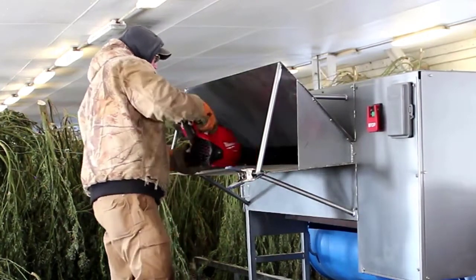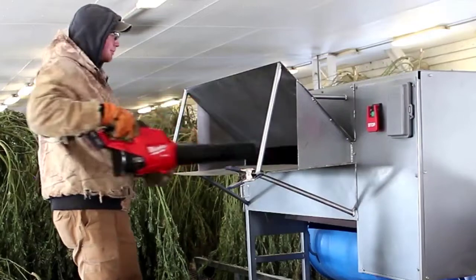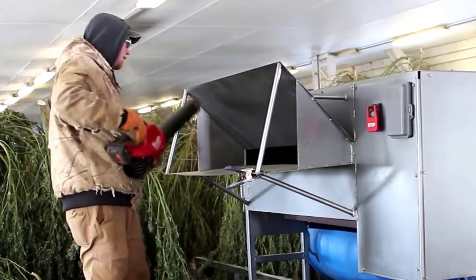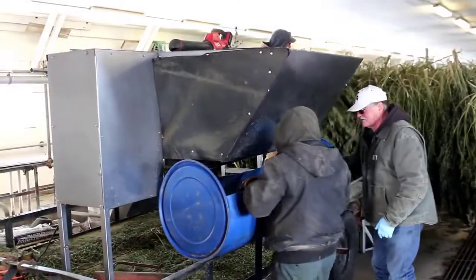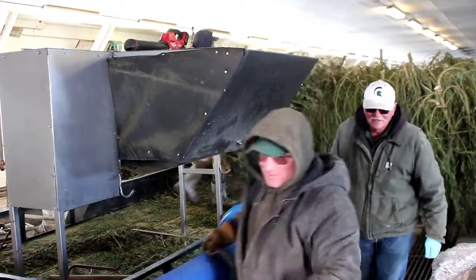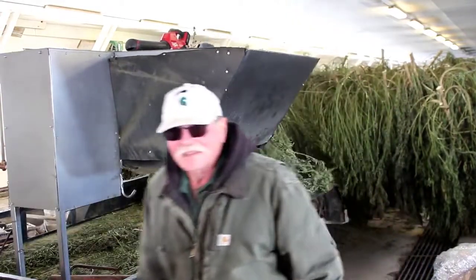However, there's other things to think about there. One thing is just the issue of handling these large plants. Right now, a lot of hand labor is being put towards CBD hemp production, and larger plants are a little bit more difficult to handle. So that is a factor.